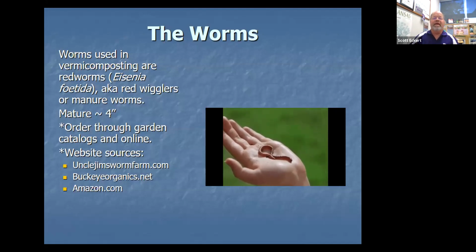So some examples, well, you can go to Amazon now and get them. Or there's one called Buckeye Organics, and there's also Uncle Jim's Worm Farm.